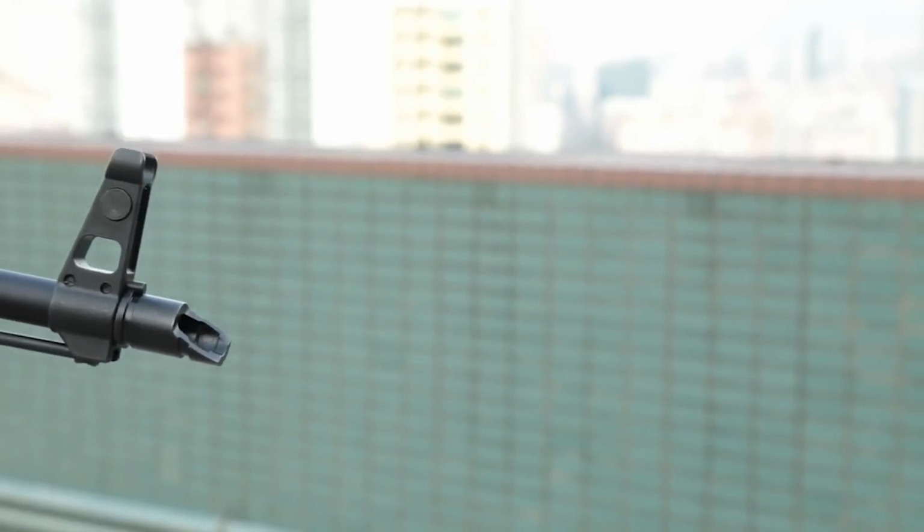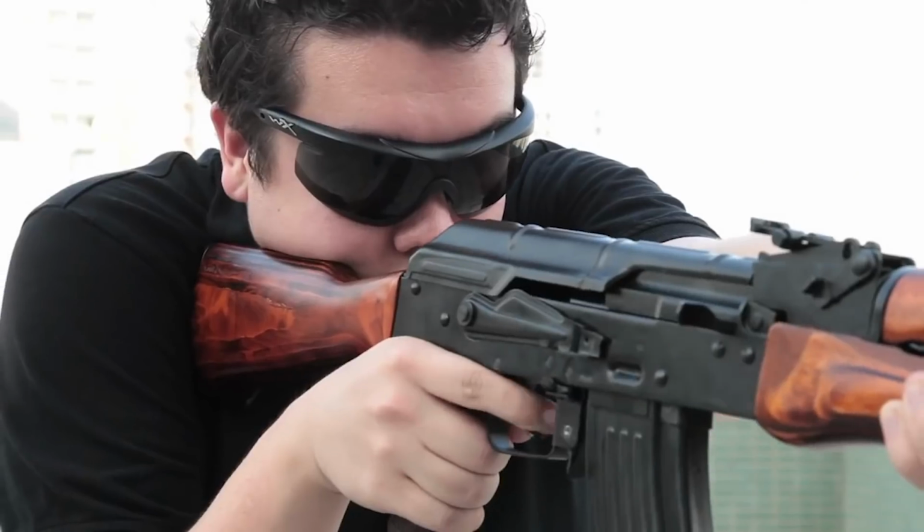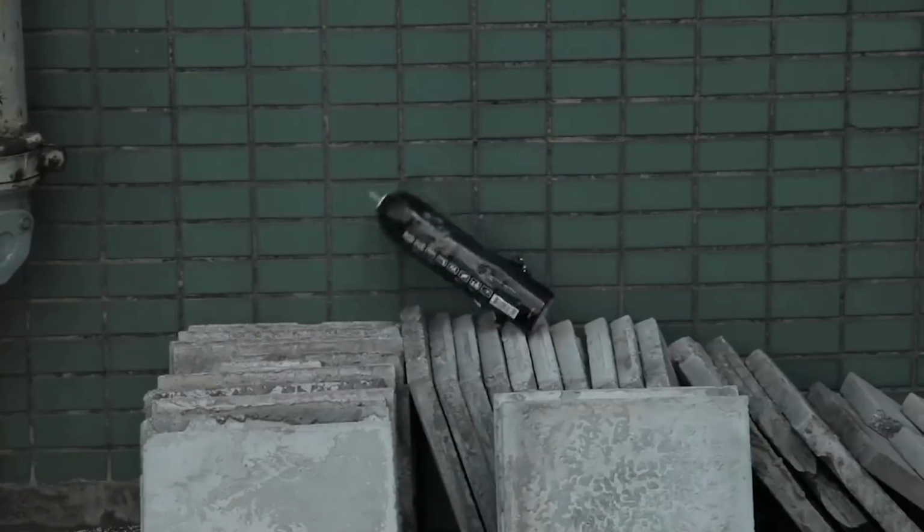And the hop-up doesn't like to work with lighter weight BBs, but the moment you slap heavier BBs in there, you're going to have an AK experience second to none.